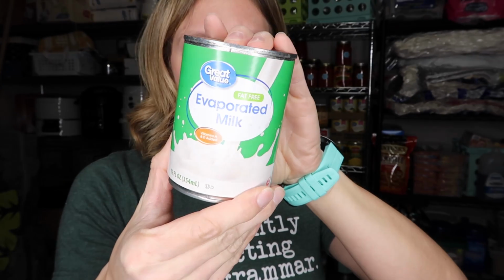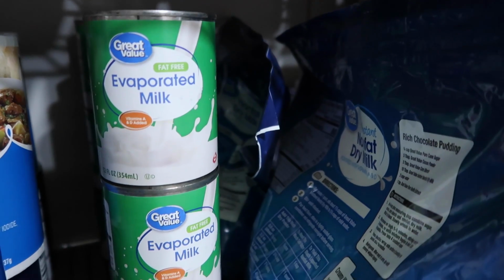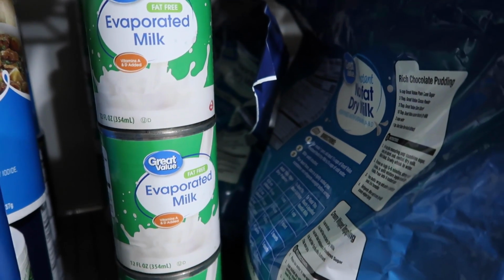I also picked up 12 cans of evaporated milk. I do actually use these quite a bit in cooking, mostly for mashed potatoes and potato soup, which we eat often. And then again, just like the powdered milk, this is a great substitute for regular milk if you don't happen to have the fresh stuff, and it lasts a lot longer than whatever's in your fridge.